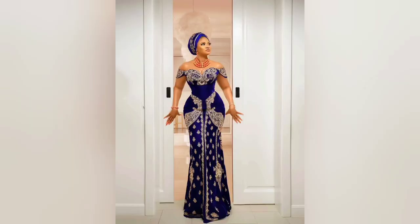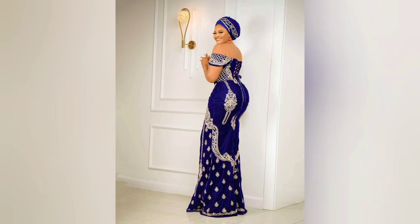It's her birthday and she decided to use this beautiful royal gown to take a photo shoot for her birthday, and it's beautiful. Guys, look at the back, look at everything about this Asoebi gown. Guys, it is very beautiful, classy and a royal theme.